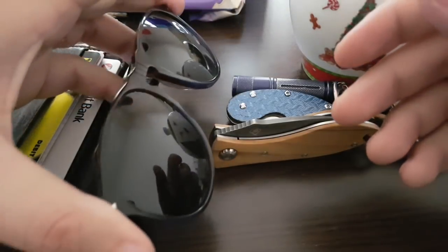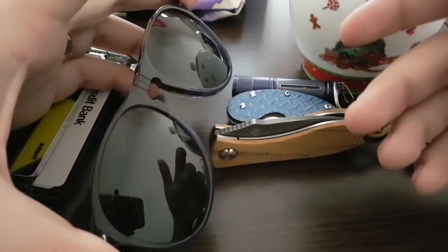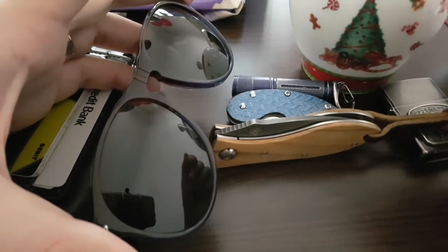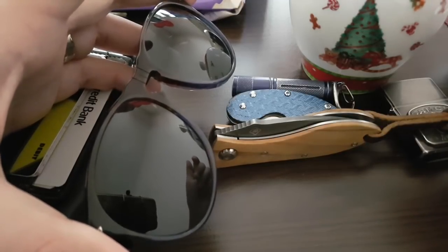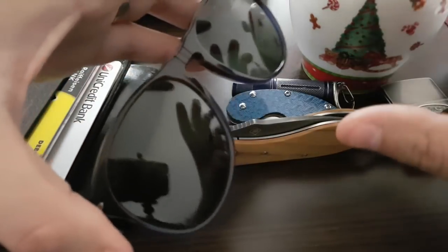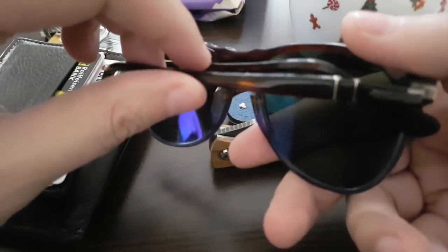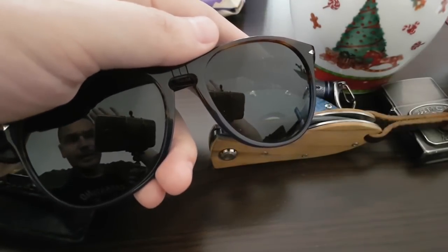So also I have my sunglasses, and these are Persol sunglasses, and if you don't know about Persol, but everyone knows, these are kind of iconic, and I like these. These are 649, but they have a special flavor. They have a special twist. Let me just show you down there.